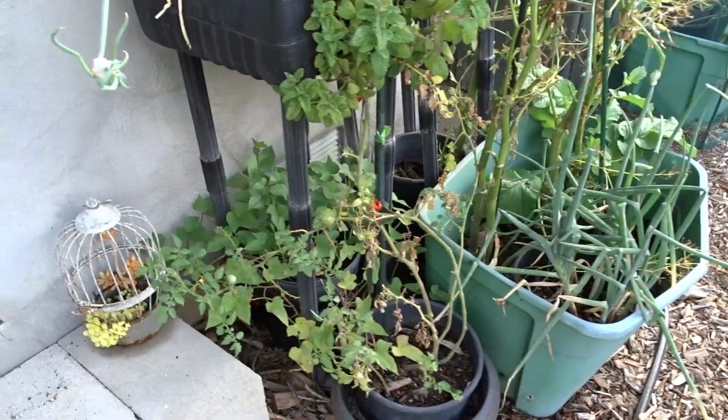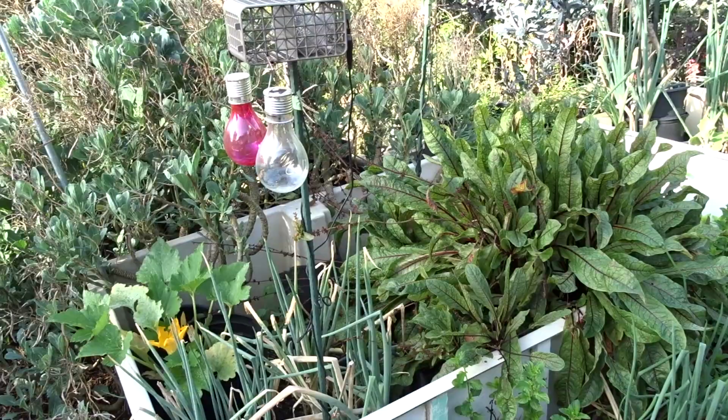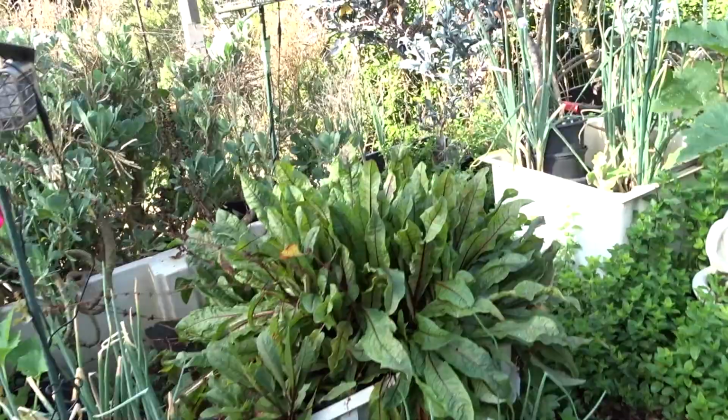Okay, let's swing around to the other side. Okay, we're back on the other side. Not far, just a matter of a couple feet. The red vein sorrel is doing good. See, the water features haven't turned on yet. But the sun is coming out. It's going to hit me any second.